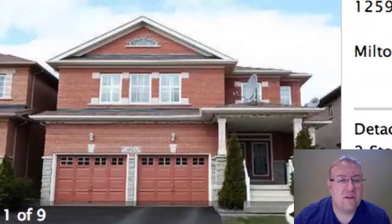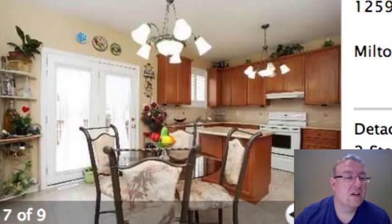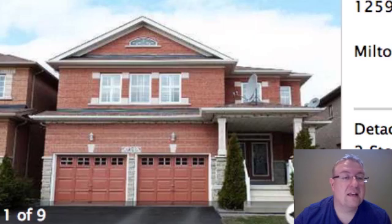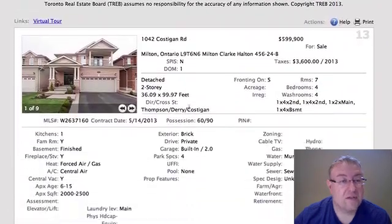So Roper is at 579. Nice size. For 579, we're talking about well over 2,500 square feet. Hardwood floors. There's some clutter in here. I mean, they could have taken some stuff out of that kitchen just to simplify. Brick and stone on the outside is a good thing as well. California shutters throughout the house.